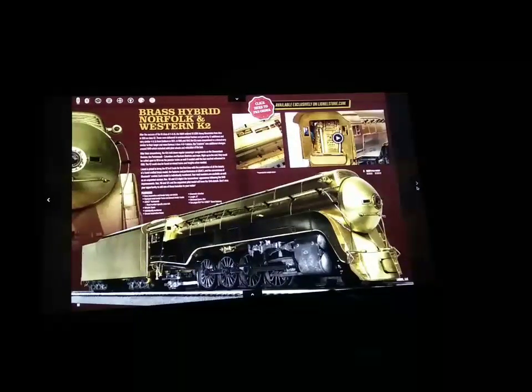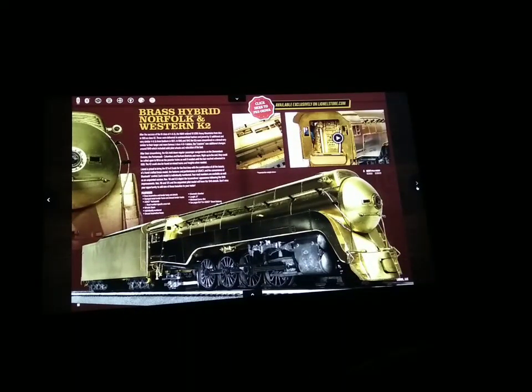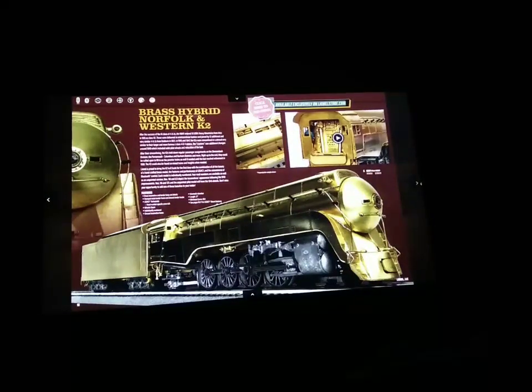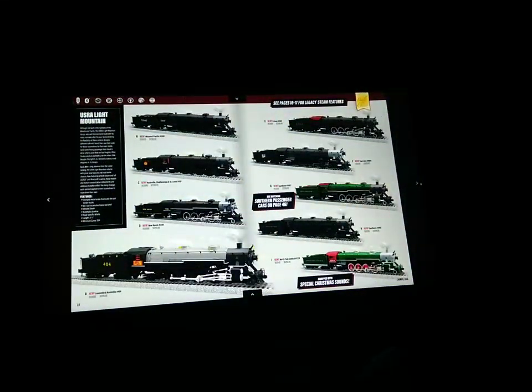Now they have O scale. They have the brass hybrid Norfolk and Western K2. They have 118, 123, 116, and 125. And there is one lone steam locomotive that I'm pretty sure most of y'all know, and that's 611.